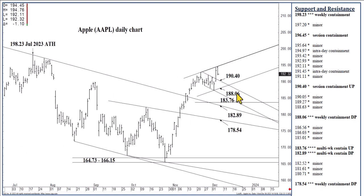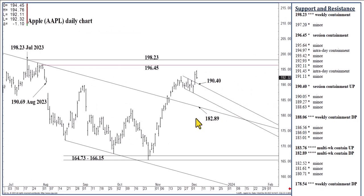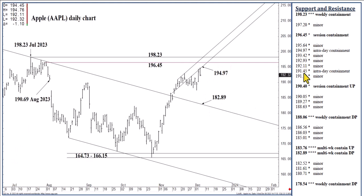190.40 is a solid support level for the day, able to contain session weakness. And it is in reach today if we break 191.45, which is the high settlement price from a couple of weeks ago. Holding above 191.45, we'll keep 194.97 in reach. As I said earlier, we could trade inside the 191.45 to 194.97 region for a good part of the day. If we close today above 194.97, we should, within just a couple of days, reach this 198.23 all-time high. Now, on the way up, of course, 196.45, the high settlement price from a few months ago, is also able to contain session strength.